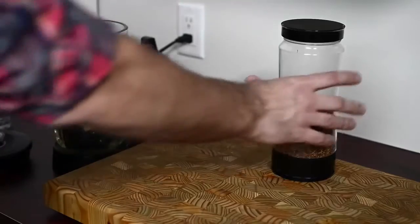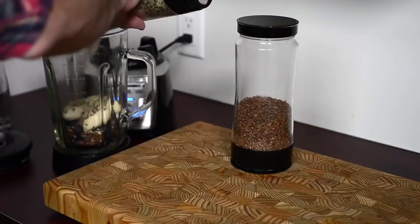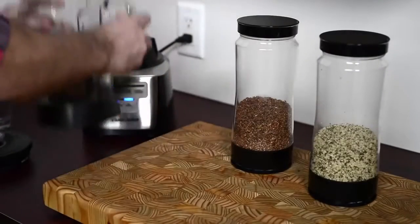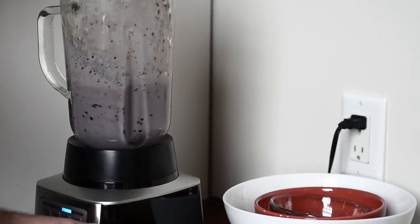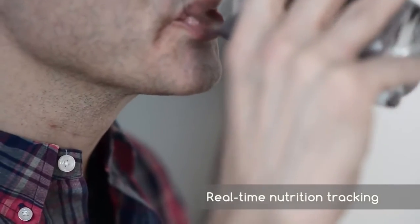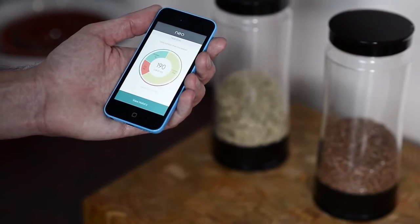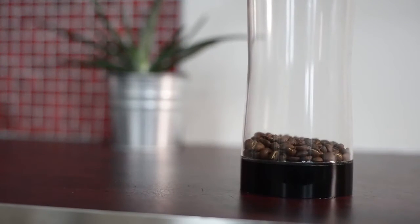Neo also keeps track of nutrition for you, be it one jar or a bunch of them. It gives real-time data on calories, protein, carbs, and fat. You can keep track of what's important to you over time and even sync it with fitness devices. You'll never run out of anything.